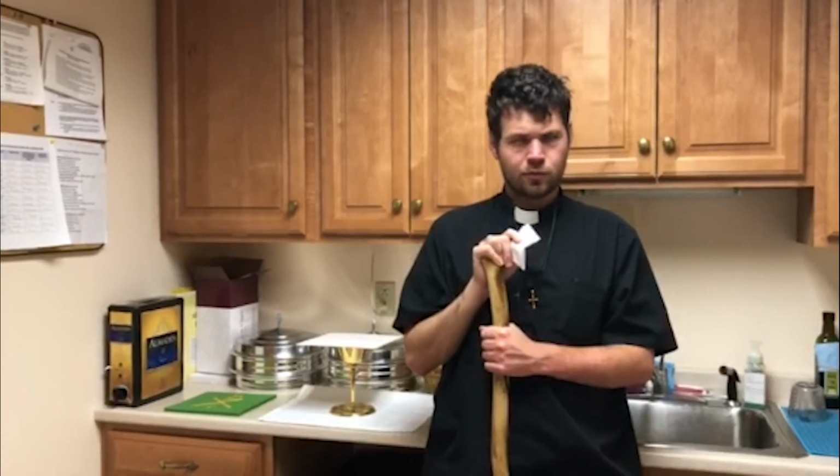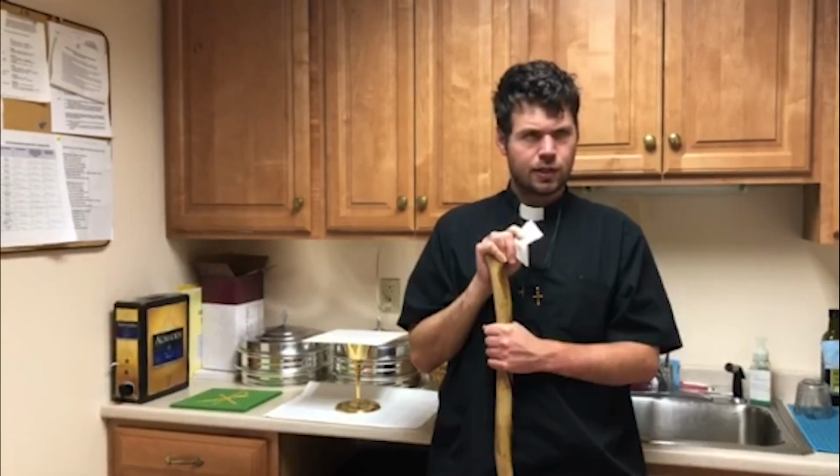Here we have the Eucharistic vessels stored for the Holy Liturgy. Now, usually most sacristies I have visited in my time have been behind the altar. This is further deeper into the interior of the church here at Grace Lutheran. However, it still serves the same function.